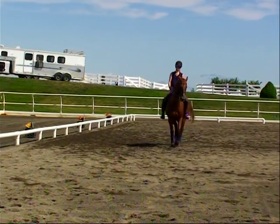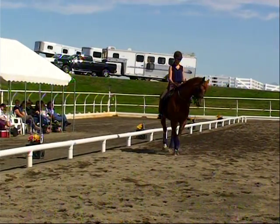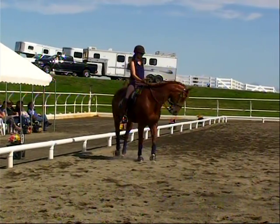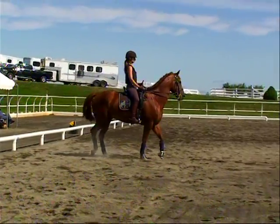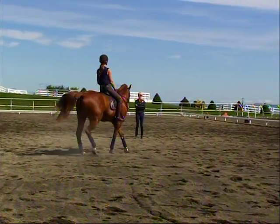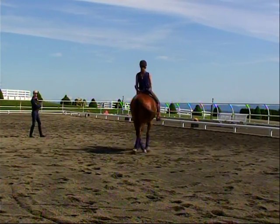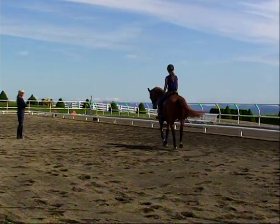Yeah. Oh, we do have a lot of hind leg there. Good for you. Let him look at me again. Make him look at me. That's correct. Right rein. I want his face in. Feel that? Now you got it. Okay? That's a good leg yield. That's a good one. And now straighten him.